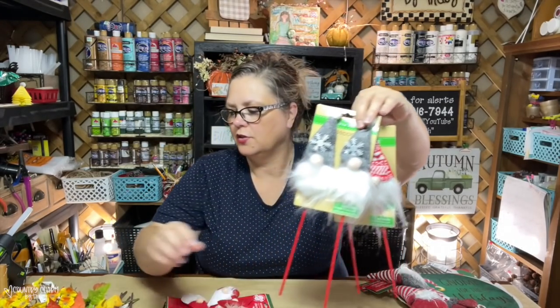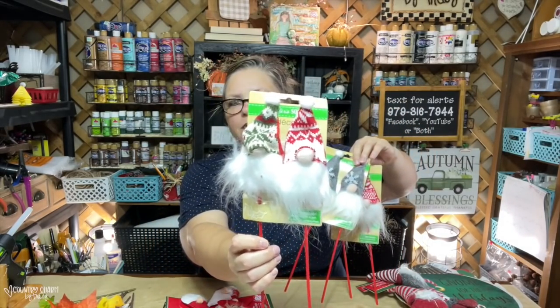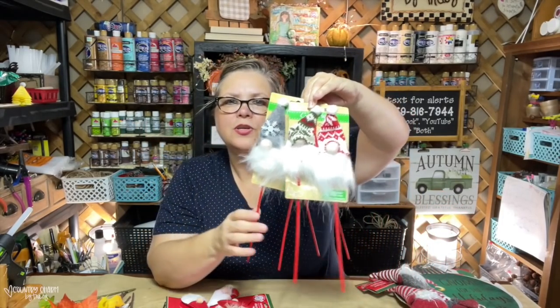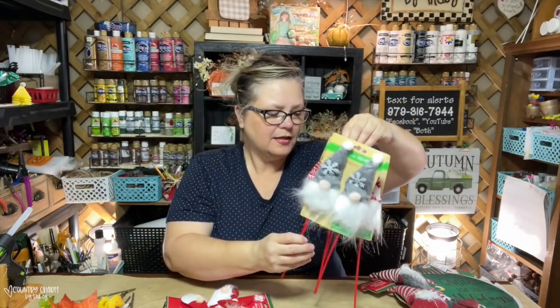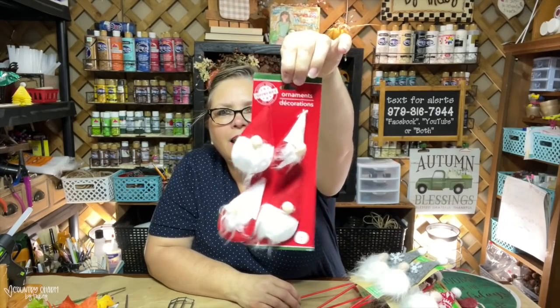Just the caps are a little different. And then this one, I don't know if they meant to have the two separate colors, or if this one ended up that way. But this is just so cute. Just little gnome picks that they have at the Dollar Tree for this season. And then they had these little four to a package ornaments.